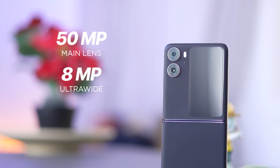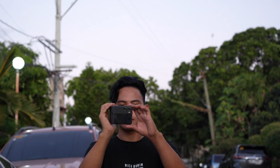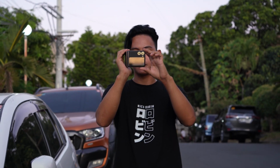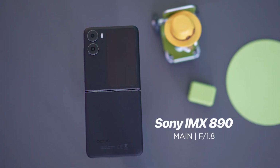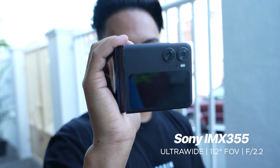For cameras, the Find N2 Flip only features two rear cameras, a 50MP main sensor and an 8MP ultrawide. It might not be much, but considering that the N2 Flip is a very slim foldable, there isn't much room for a huge camera module. Hence, the main and wide-angle camera are the best decisions in our opinion. Nevertheless, the photos taken by both cameras look really good in our experience, all thanks to that Sony IMX890 sensor. The ultra-wide sensor is a Sony IMX355 sensor with an aperture of f2.2 and a 112-degree field of view.